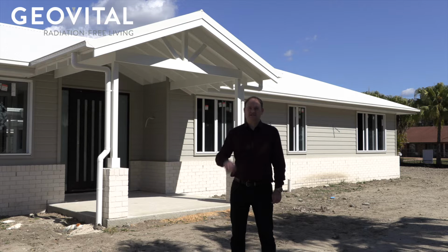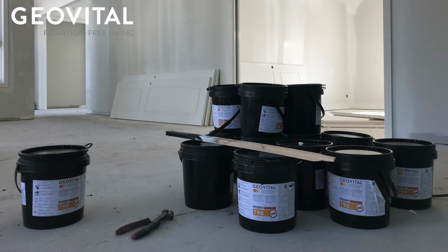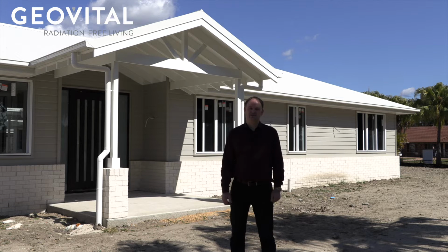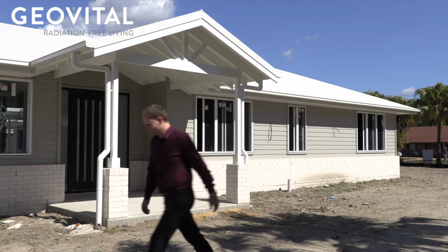I'm sure there'll be a 6G down the track. We're building now, and now it's easy to implement it. The painters are here anyway, they're going to be painting anyway. So just a little bit extra effort, we can have those bedrooms shielded to the highest level that we can give this property. So, exciting. Let's have a look inside, see what's going on, and let you have a look. All right, let's go.